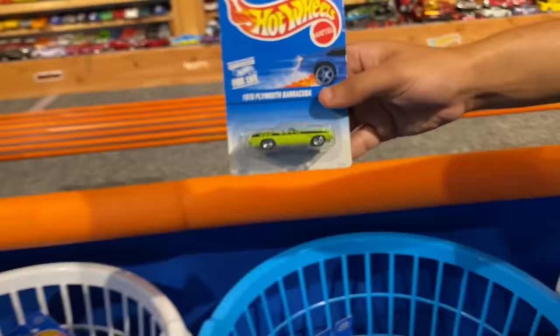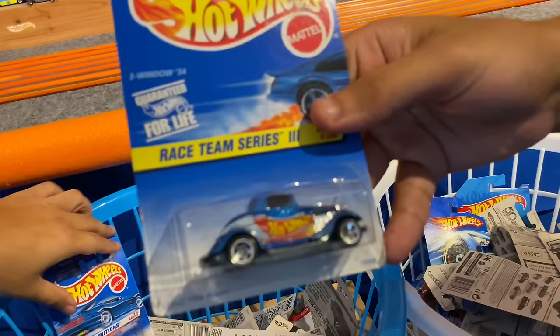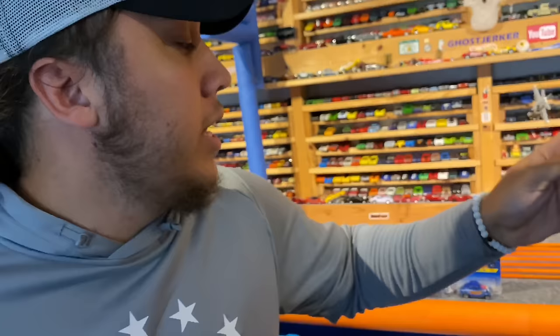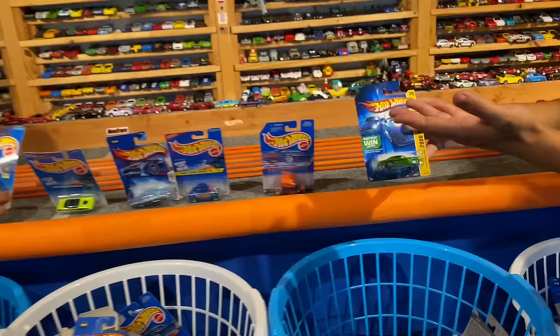Next six. All right, first up, Evil Weevil, Plymouth Barracuda Cuda. This is the Chevy Impala 64. The three window 34 coupe. Nice. We got a slide out, it doesn't really have a name actually, it's just a first edition. No, it says it right there. Dodge Challenger. I'm waiting on you. Ready? Go.